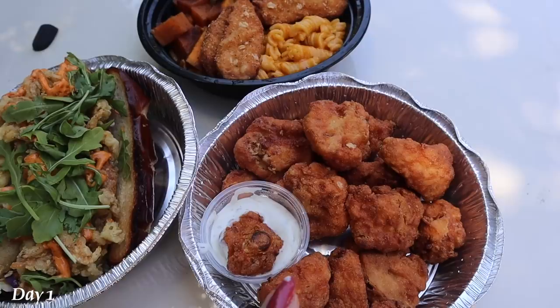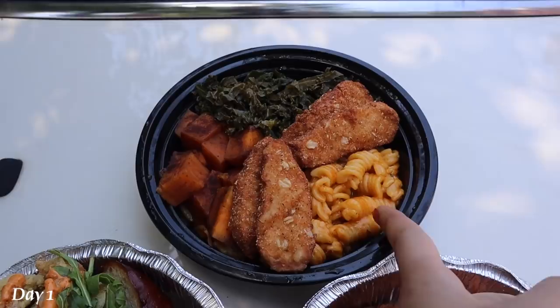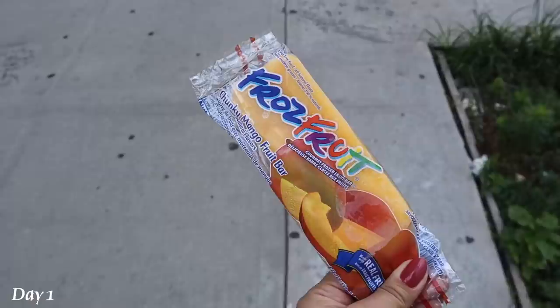At Greedy Vegan, I got these cauliflower wings, I got a soul bowl with chicken, some mac and cheese, sweet potatoes and kale, and I got this oyster po' boy. My favorite for sure was the mac and cheese and the po' boy, but if you want to see all the details, I'll leave the whole review down below. Then when I went home, I had a frozen fruit mango ice pop and some watermelon. I am fully aware that my eating today has been absolute shit.